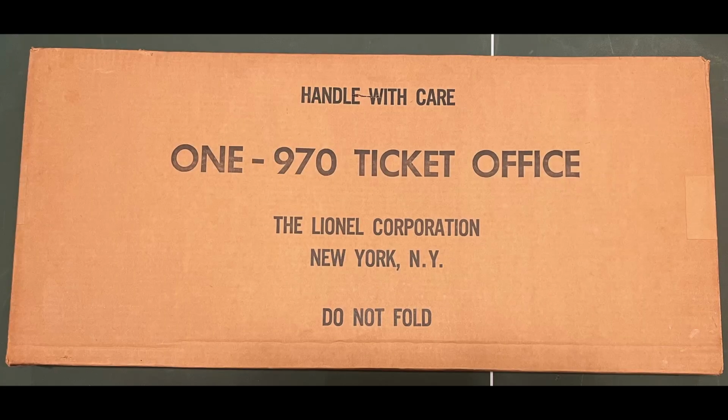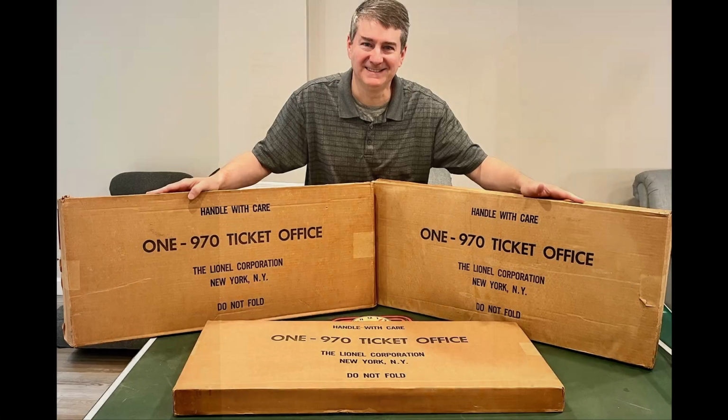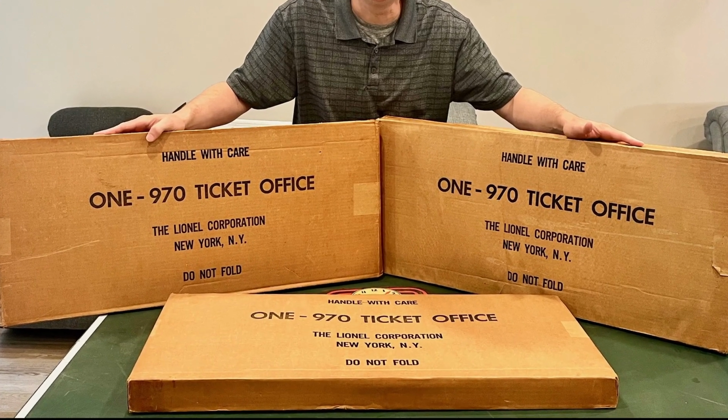A quick survey of collectors notes that most have one new in a sealed box. But it's also important to note that multiple examples of the box, both opened and sealed, appear to have water damage. It is suspected the 970 ticket booth did not sell well, and large numbers of them sat in storage for years and were subjected to moisture during that time. So, let's put one of these together.